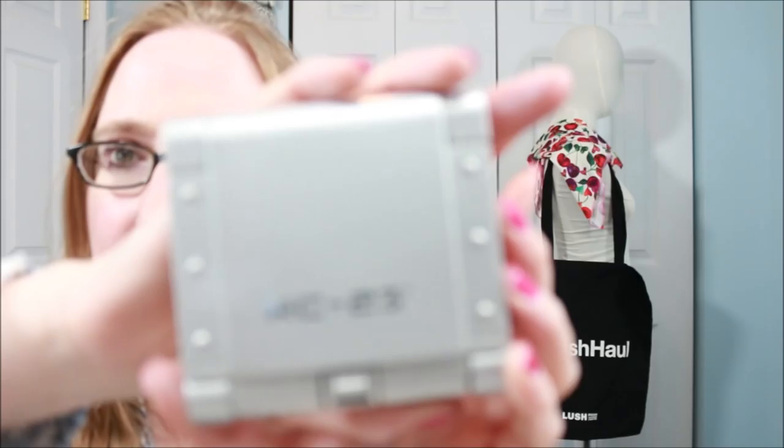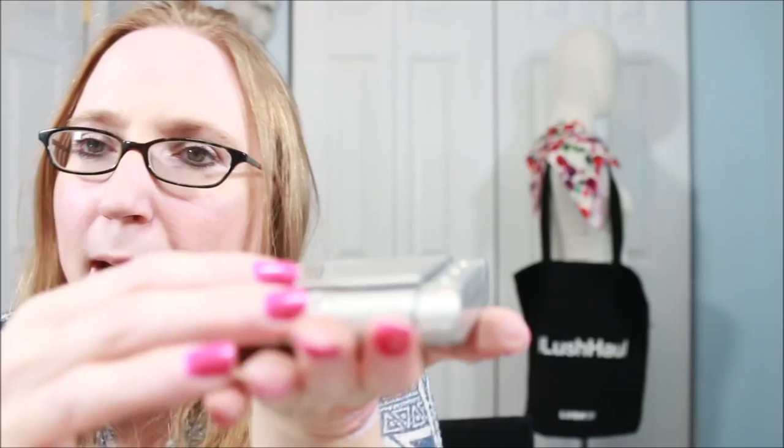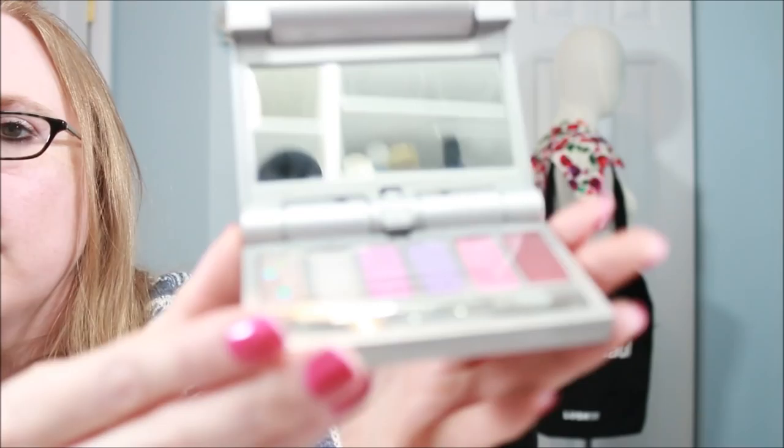And the packaging looks just kind of futuristic. Not really a whole lot to it, right? But watch what happens when you press. Ooh, you see that? It opens up on its own. And there are the lip colors.